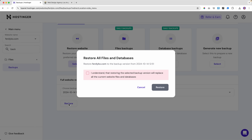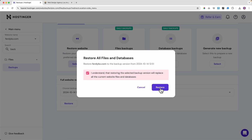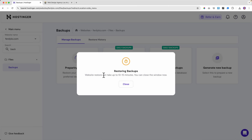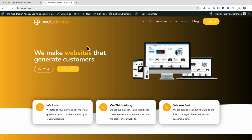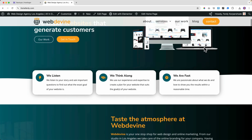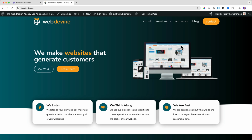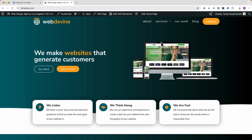I click on restore. I understand that I can lose all the adjustments from the latest 24 hours. I click on restore. The website can take up to 10 to 15 minutes, but this also will take just a minute. So now if I refresh the page, and now everything is back to the way it was, thanks to the restoration of the backup. So in that way, when you mess things up, you can just restore a backup from the day before or the day before that, and you will be fine.